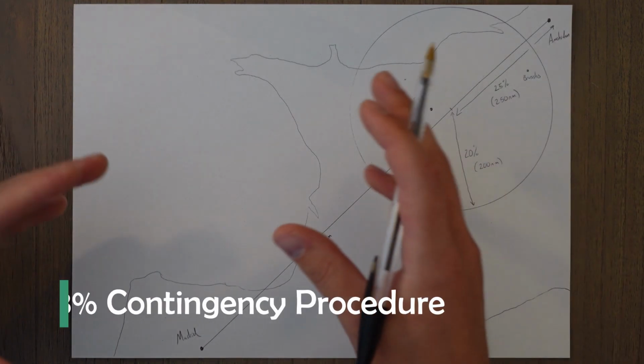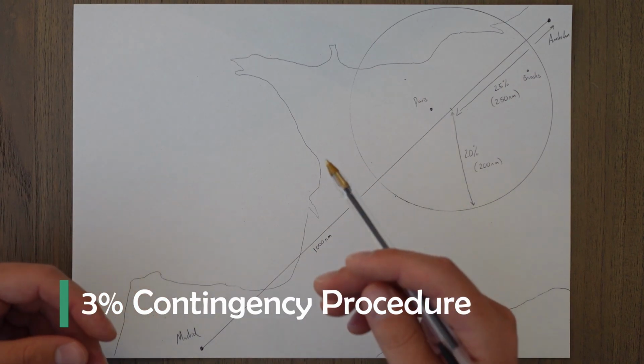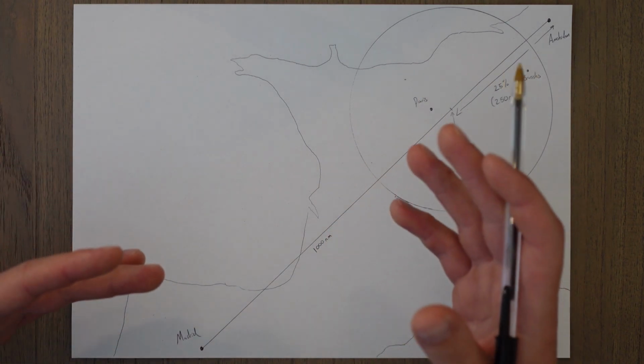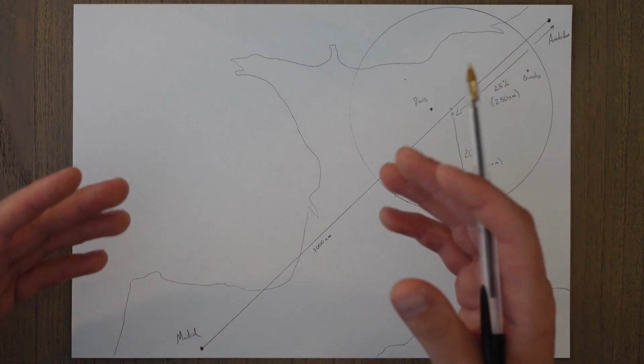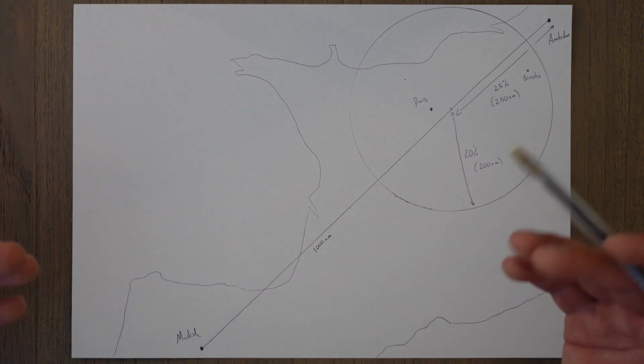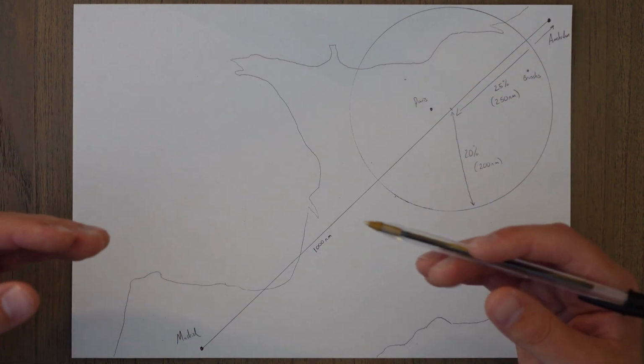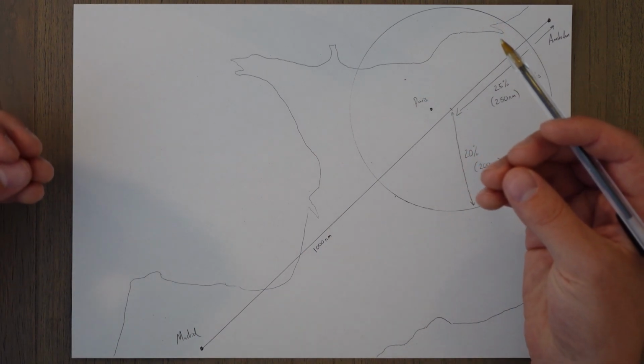So legally speaking, we have to take all those parts, but we can do a few little procedures to edit and change the amounts that we need, legally speaking. So the first one we're going to look at is the 3% contingency. Basically, if we reduce the amount of fuel that we take with us on a flight, then we can take more passengers and cargo with us.